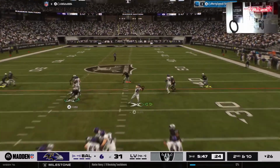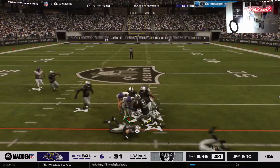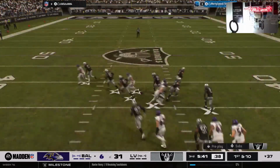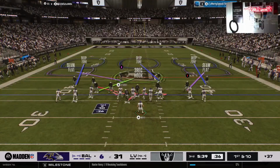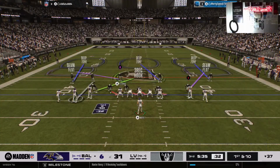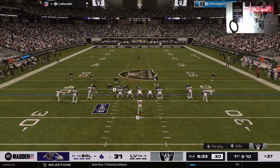Second and 10. Here's May. This one snagged by Dallas Goedert, and they will finally catch up to him just a second before he can reach that 40. Working quickly here. First down, a gain of 11 on the play.